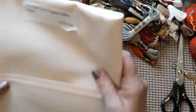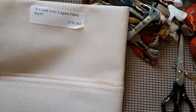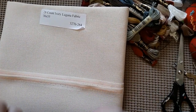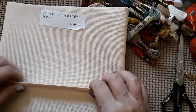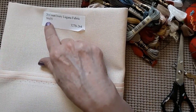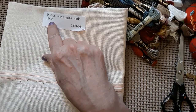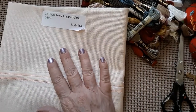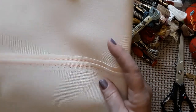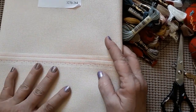And this great big huge piece I got is 28 count Ivory Lugana. It's got a rose hue to it, if you will. But it's very nice. And of course, look, 36 by 55. I just about smacked somebody. Yeah, but it's not in the color I want, but, you know, it's ivory. And I suppose you could dye it if you wanted to. But this is the piece of fabric that I got for Dutch Beauty.